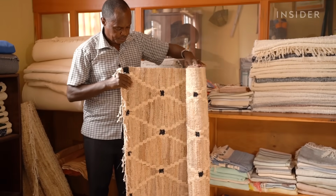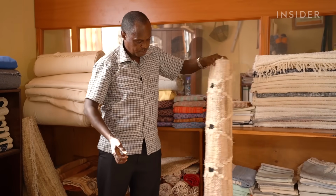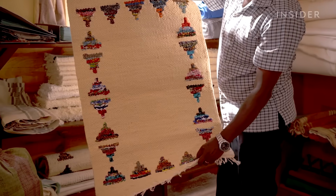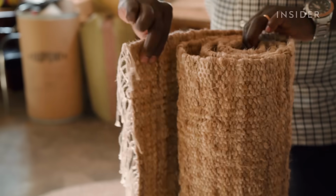Still, Kimani dreams big, even during a pandemic. I'm just imagining if there was no COVID, I think we would be a little further than we are today. And he's always innovating. There is no rocket science in what we are doing here.